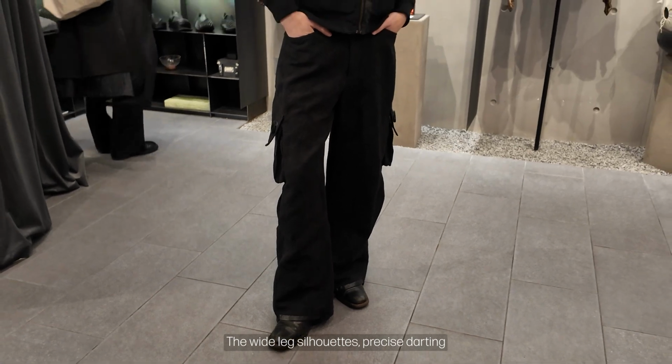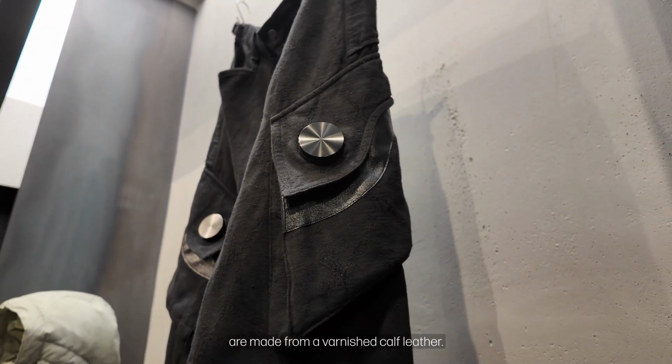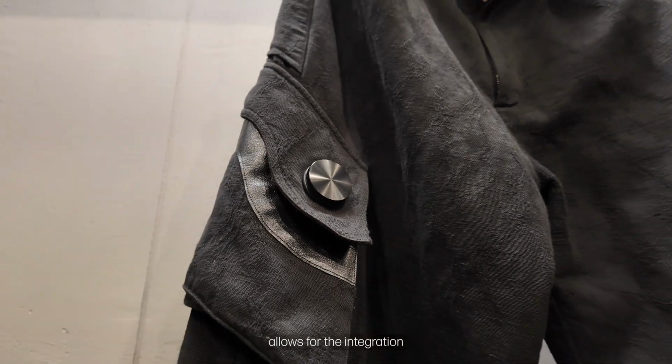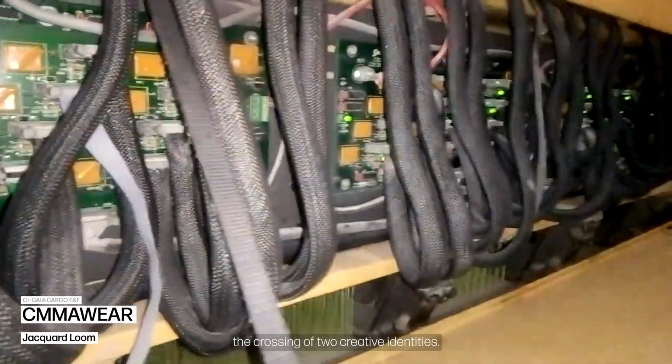Comaware's aesthetic is bold, extremely recognizable, and naturally very sought after. These Gaia cargos behind me exemplify Comaware's design motifs. The wide leg silhouettes, precise darting, and fidlock snaps are all hallmarks in Comaware's design language. Each leather panel on the pants is made from a varnished calf leather. The fabric is a custom Italian jacquard that Gizmo developed from scratch. The jacquard technique allows for the integration of the Comacross logo directly into the fabric. This recurring motif, reserved for collaborative pieces, symbolizes the crossing of two creative identities.